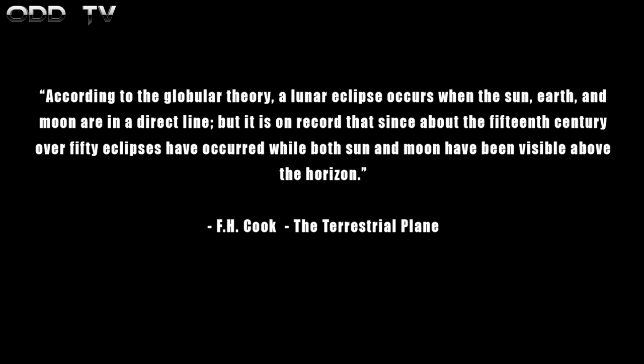According to the globular theory, a lunar eclipse occurs when the sun, Earth, and moon are in a direct line. But it is on record that since about the 15th century, over 50 eclipses have occurred while both sun and moon have been visible above the horizon.